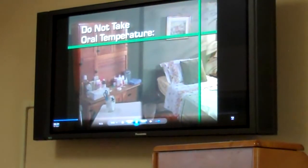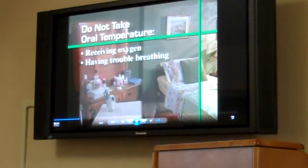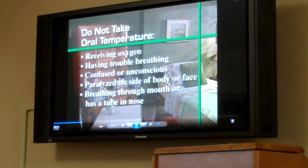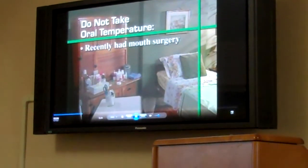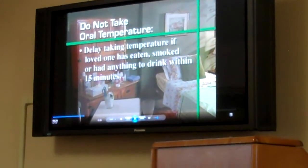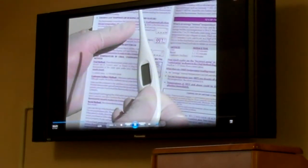Do not take an oral temperature if your loved one is receiving supplemental oxygen, having trouble breathing, confused or unconscious, paralyzed on one side of his body or face, breathing through his mouth, or if he has a tube in his nose, or is under the age of 5, recently had mouth surgery, or has a mouth disease. Also, delay taking your loved one's temperature if he has eaten, smoked, or had anything to drink within the past 15 minutes. If you don't have a digital thermometer, you can purchase one at the local drugstore and follow the package directions to learn how to use it.